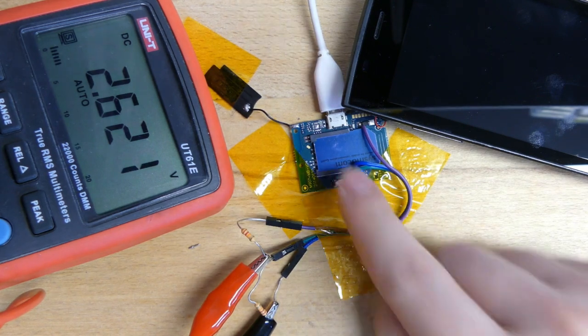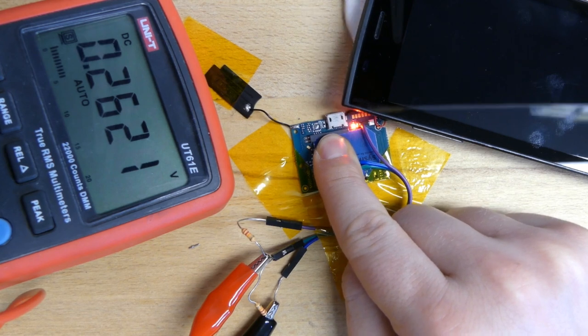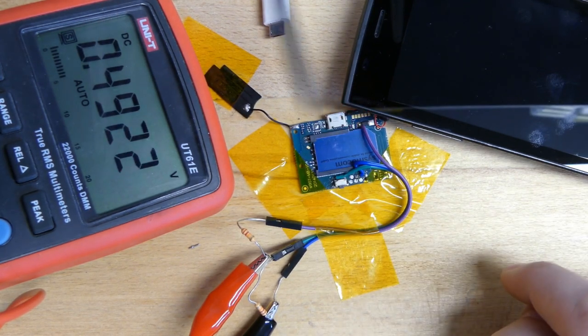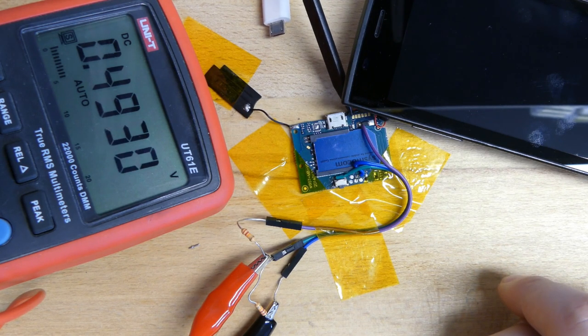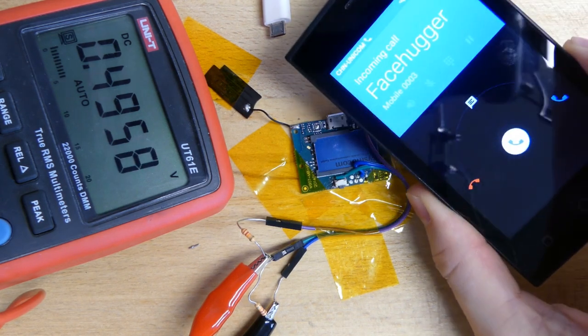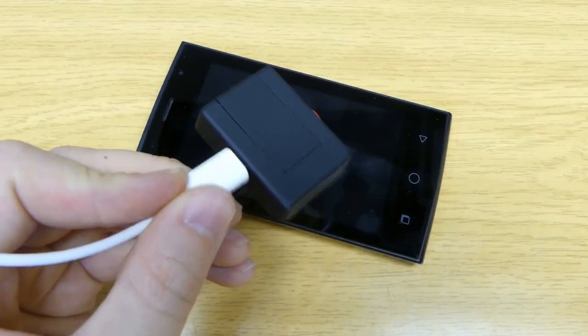But what is awesome is that whenever we unplug the micro USB cable, you see it goes low, not completely at 0 volt, but still low. And we've seen that the button press has been detected and the SOS has been triggered. And we already see that we have an incoming call. So, works perfectly. And there we have it.